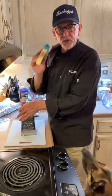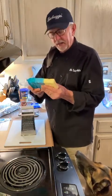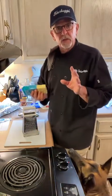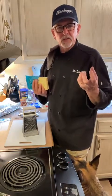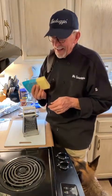Now, again, this is a 12-ounce bar of Swiss cheese. We'd only need about 8 ounces, so we're going to use most of this. And I want you to do this. This is something that's really kind of key to this. Please, on this recipe, don't use pre-shredded packaged Swiss cheese. Go get you a bar.